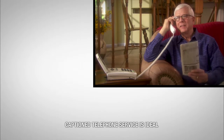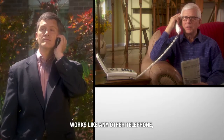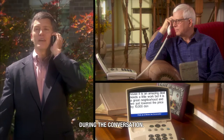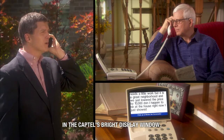Captioned telephone service is ideal for people with some hearing loss. The Captioned Telephone, or Captel Phone, works like any other telephone with one important addition. It displays every word the caller says during the conversation. Captel users may listen to the caller and may also read the captions in the Captel's bright display window.